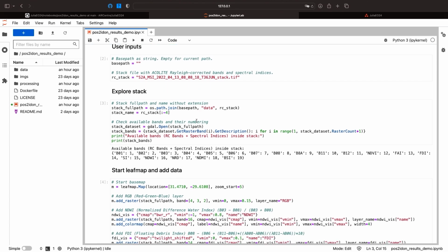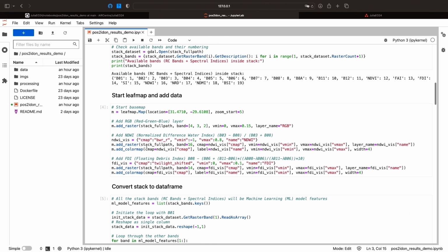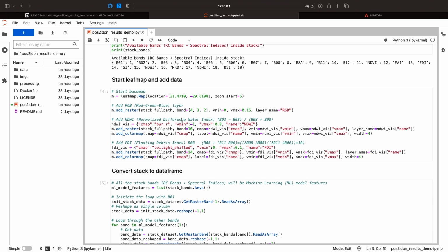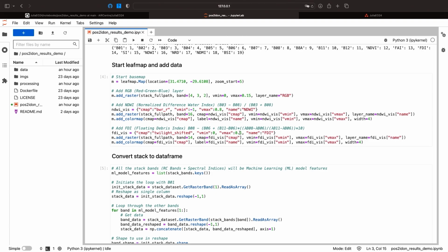We read the data, and here you can see that it has the 11 bands and also some spectral indices like the NDVI, which is good to enhance floating vegetation at the surface of the ocean, for example, to differentiate macroalgae. Then here I am just initiating the leaf map in a certain location, in this case South Africa. I add to this map an RGB layer, an NDWI layer, and the FDI layer, and select the color maps for these. You can also add a cell with M to see the status of the layers being added on the map, but I will do the visualization only at the end.